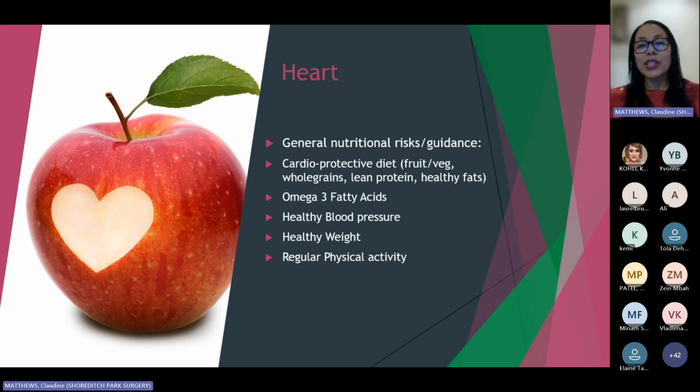And also healthy fats are important in terms of having a cardioprotective diet. Thinking about omega-3 fatty acids, again, from your fatty fish, but also from plant sources. And as I said, I will be looking in a bit more detail in session 4 at what this looks like. Looking at maintaining a healthy blood pressure: we already heard that maintaining a healthy blood pressure is important if you suffer from sickle cell nephropathy, or renal nephropathy, sorry. So a healthy blood pressure is equally important in maintaining a healthy heart, and a healthy weight. Again, if we need to lose weight, it's important in keeping and maintaining a healthy heart, but also engaging in regular physical activity. So lots of practical things in terms of your diet, but also in terms of lifestyle that can help to keep the heart healthy.